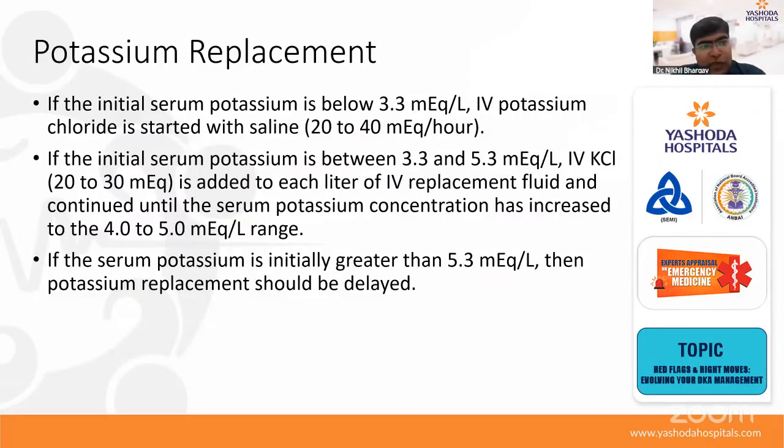Regarding potassium replacement, if the initial serum potassium is below 3.3 milliequivalents per liter, then potassium chloride IV is started, that is around 20 to 40 milliequivalents per hour in each bag. If the initial serum potassium is between 3.3 and 5.3, IV KCl is around 20 to 30 milliequivalents, and it is continued till potassium concentration is around 4 to 5 milliequivalents per liter. If the serum potassium is greater than 5.5, you can stop potassium replacement. We don't want any hyperkalemia or its related complications.